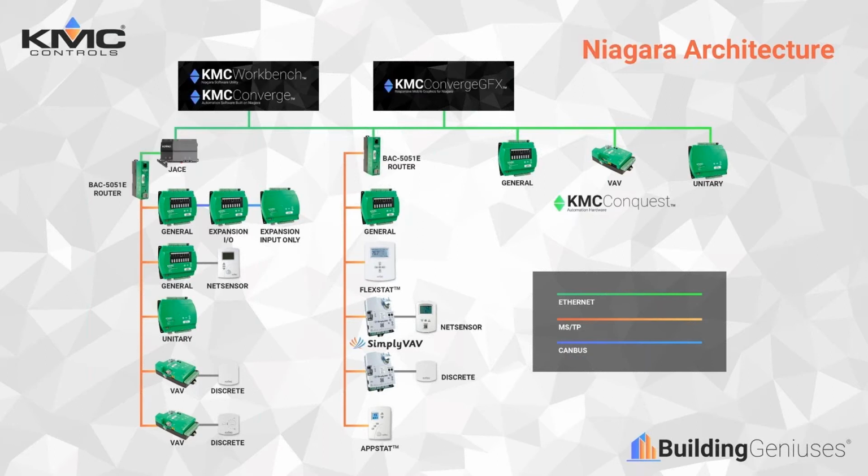So moving into the Niagara architecture, we have KMC Workbench. And so if you get KMC Workbench, that's our Niagara software utility. So with that, we embed the KMC Converge package. So KMC Converge is basically our automation software built into the Niagara so that you're able to configure through Niagara. And with the KMC Workbench, you're able to load that up, and then we can go through our Jace. And again, back to the BAC 5051E router. Those are really great to have with a Jace.